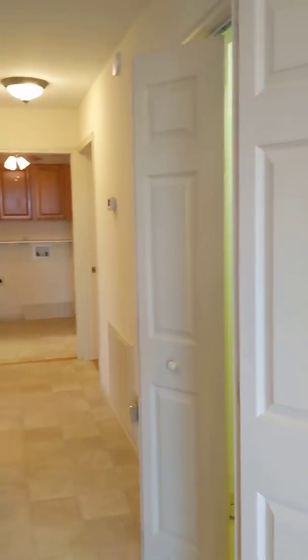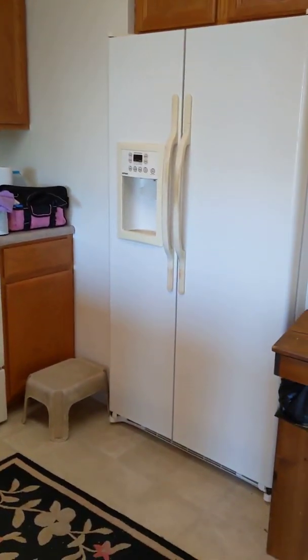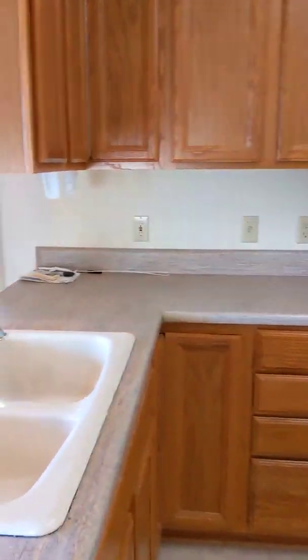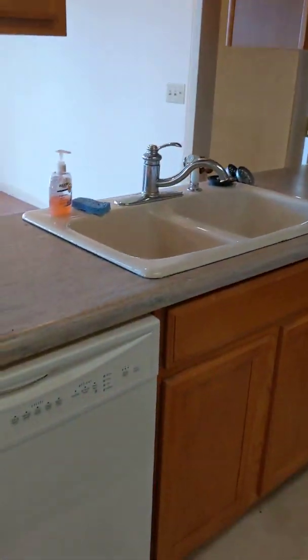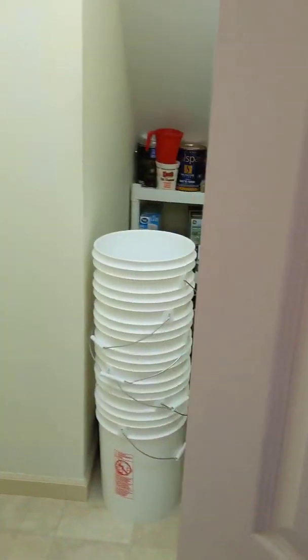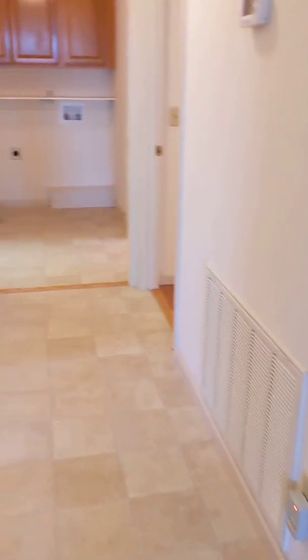So let's walk down this hall that goes to the kitchen. Kitchen has side-by-side refrigerator, microwave, stove, dishwasher, lots of cabinet and counter space. It also has a really nice pantry here that right now I've got paint and equipment in. Nice sized pantry. And then there's a smaller pantry for canned goods here.